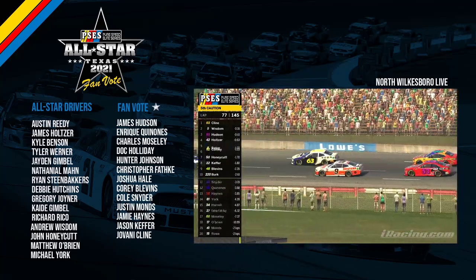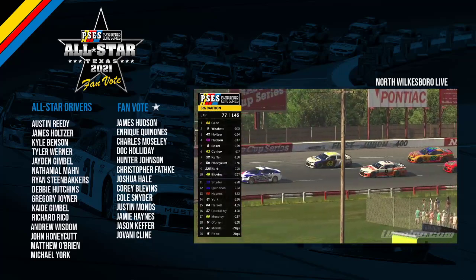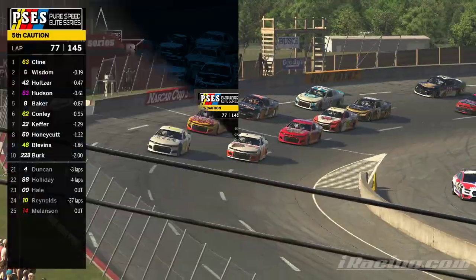There's the fan votes that you can put a vote in, 1 per person, for your favorite driver that you want to see race next week at the Texas All-Star Race.